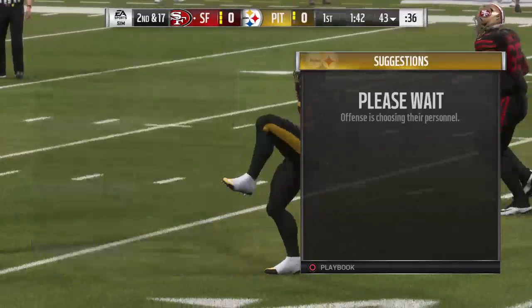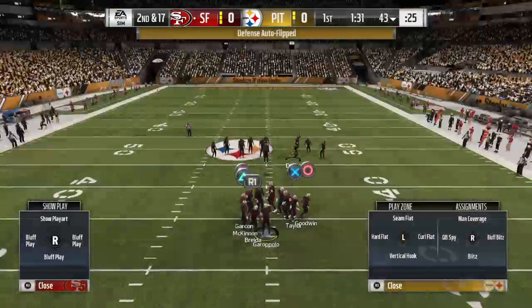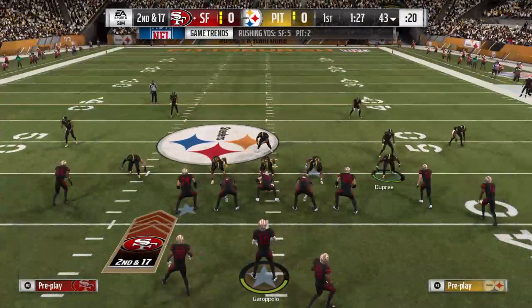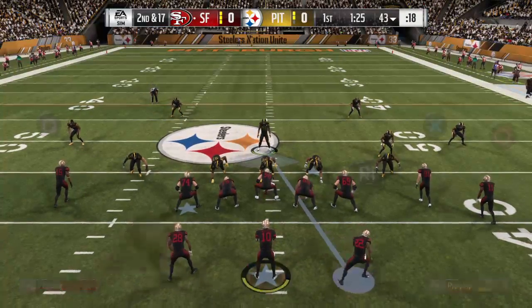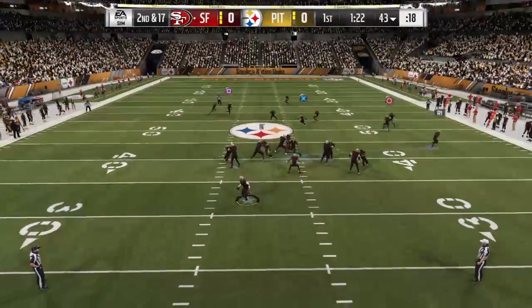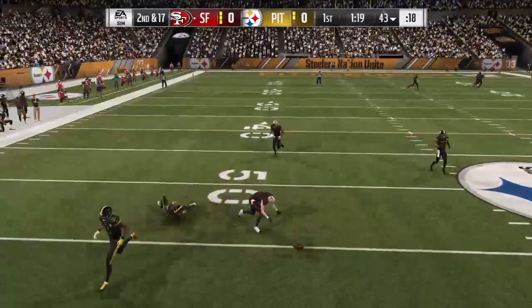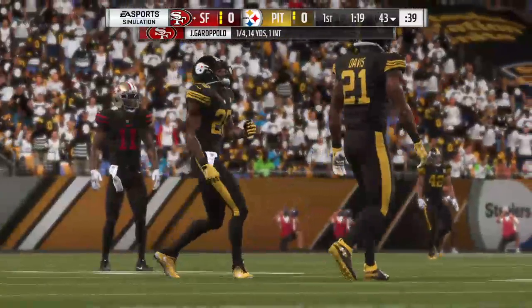I know there'll be a little bit of criticism there because they went right back to the air after the huge pickup and ended up getting sacked. That's often a play that you make. You feel like you've got momentum on your side. Unfortunately, the O-line failed to hold up to try to keep that momentum going. Dancing to his left. And that'll be incomplete.